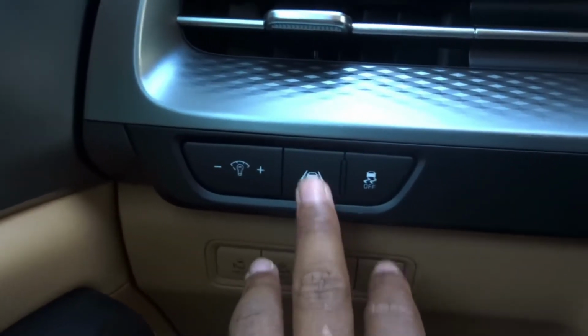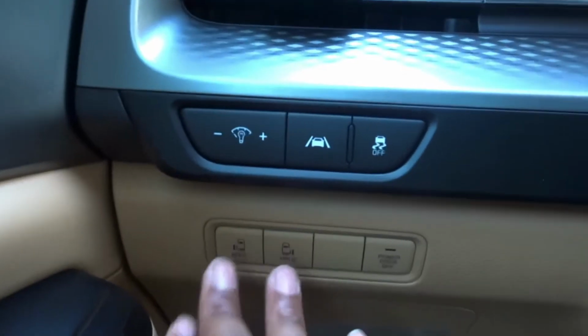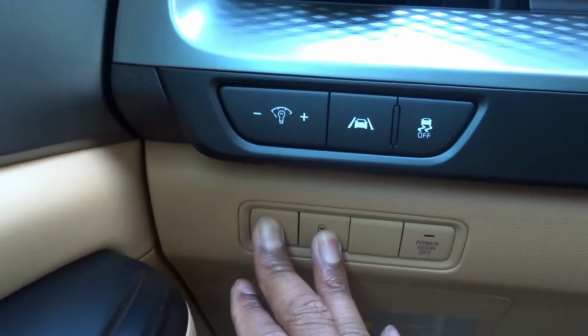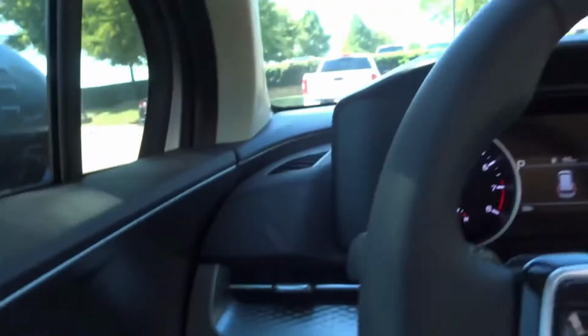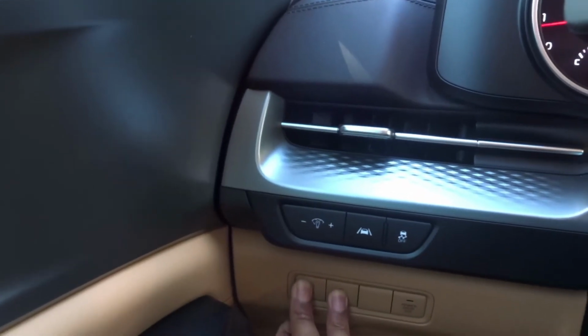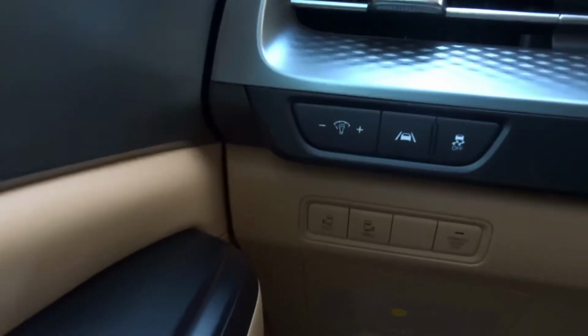You have your lane keep assist and traction control button right there, and below those you also have two buttons to open the door. All you have to do is press it and hold it, and both sliding doors will open. I kind of think that's an odd place to put it. I kind of wish they put it somewhere like up here, or maybe somewhere down in the center console, so you don't have to just reach all the way down here to open the door. But I'm pretty sure there's a reason why they did it, just not sure what the reason is.